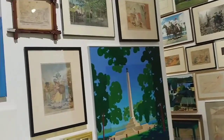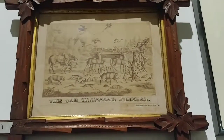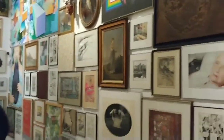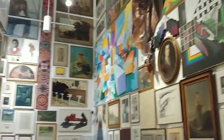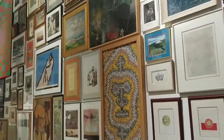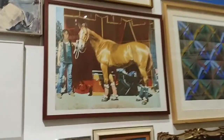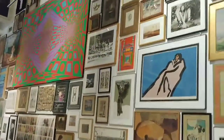I want to zero in on this right here. I'm just following Chris around. Boy, this is the beauty of traveling. You just see things you would never imagine if you stay at the house. Looks like a police lineup, doesn't it?